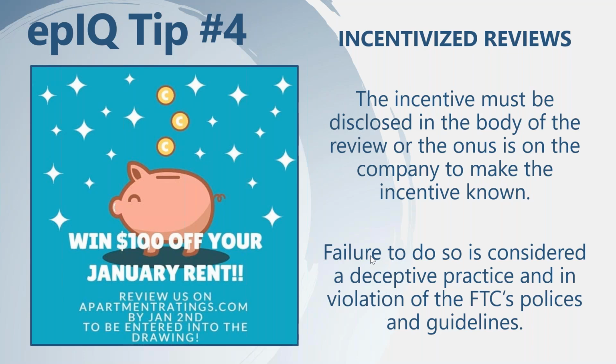Incentivized reviews has been a super hot topic lately. So to clear the air, if there's any incentive of any kind, even a drawing, which I know was kind of a gray area, even if it's a drawing, it needs to be disclosed in the body of the review.